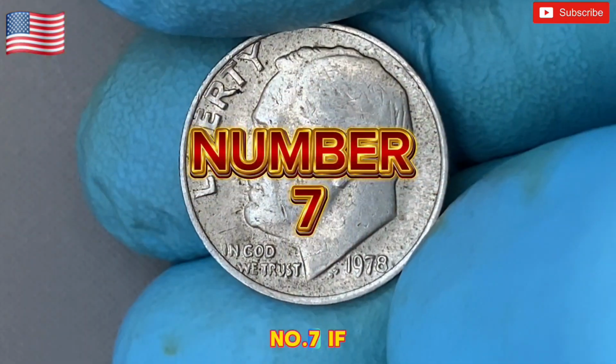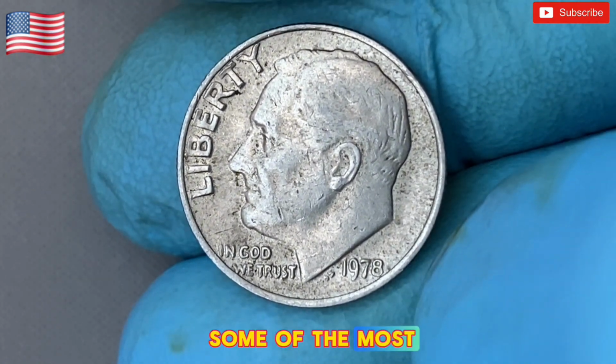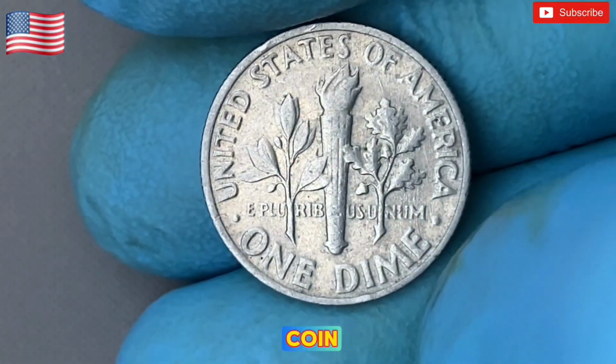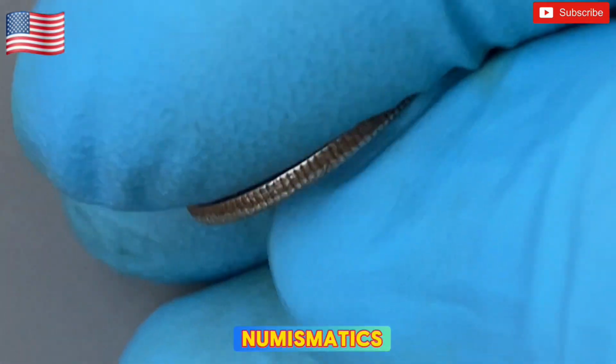Number 7. If you're a fan of coin collecting, or even just a casual viewer, you might be surprised to learn that some of the most valuable dimes in circulation aren't as old as you might think. In fact, one particular coin, the 1978 Roosevelt dime, has become a rare and highly sought-after treasure in the world of numismatics.